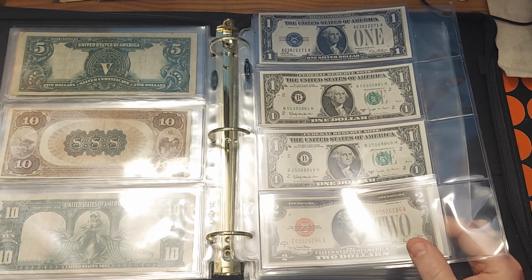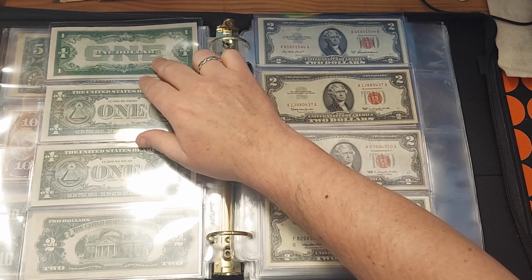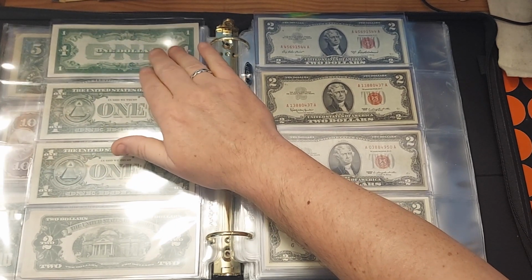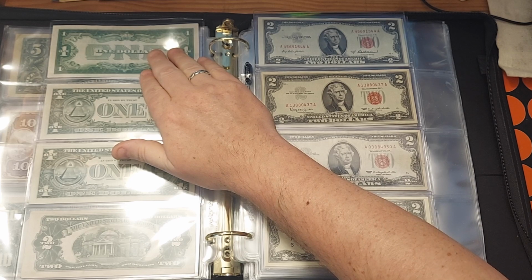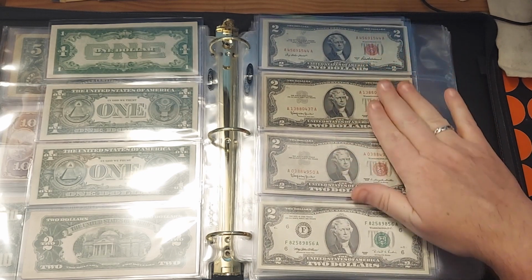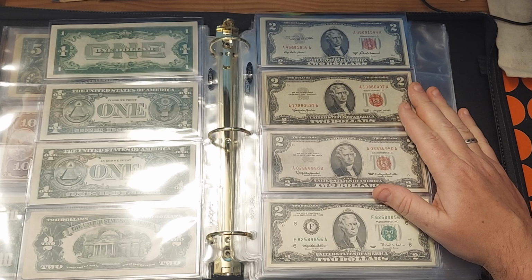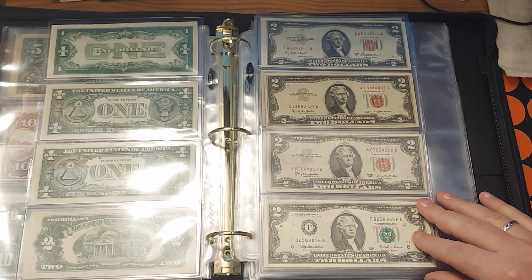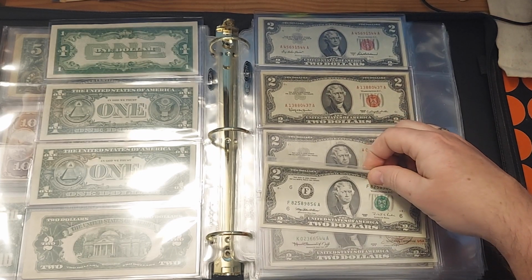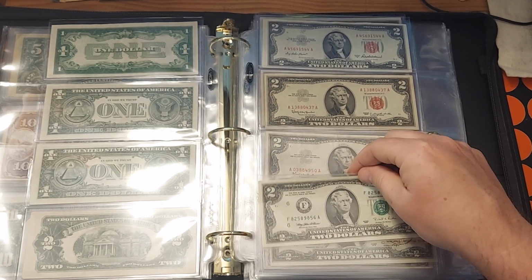A $2 U.S. note. As you can see, the funny back is totally different from the reverse that we know nowadays. The reverse back then kind of looked like circus money, play money, kind of like Monopoly money almost. More U.S. notes, the Red Seal $2. I just collected that one because it was mint seal. Never had been opened, so this is in a pack.